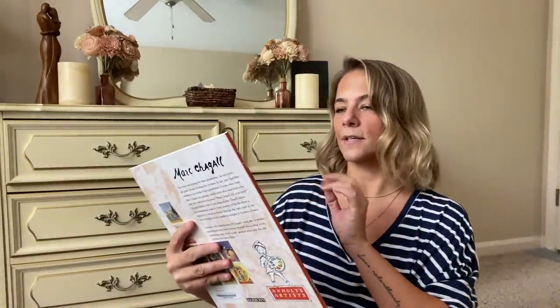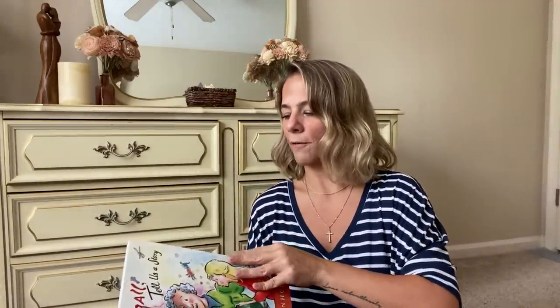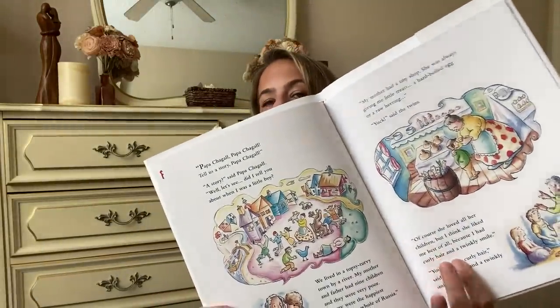Then I got Papa Chunk. I actually think I hauled this one before. This one went from, well, let's see how much it went for. This one, it doesn't say. But this one is a very nice book as well.